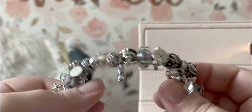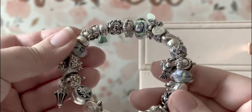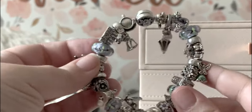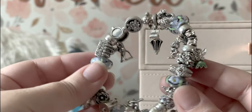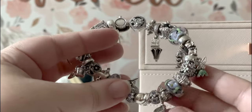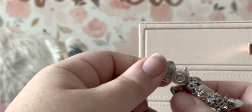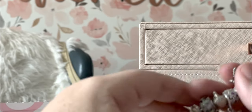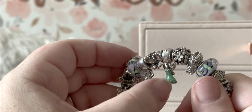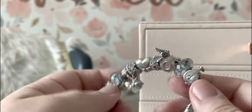I have a full overview of this bracelet as well, but this is my fairy garden bracelet, and it is the most full bracelet I own. I think it's a little too full, and so I'm trying to figure out how to rectify that, and it might be taking some things off, but I have quite a few things on it, including Tinkerbell's dress. And I love the green paired with these Muranos. The green and the purple in these works perfectly.